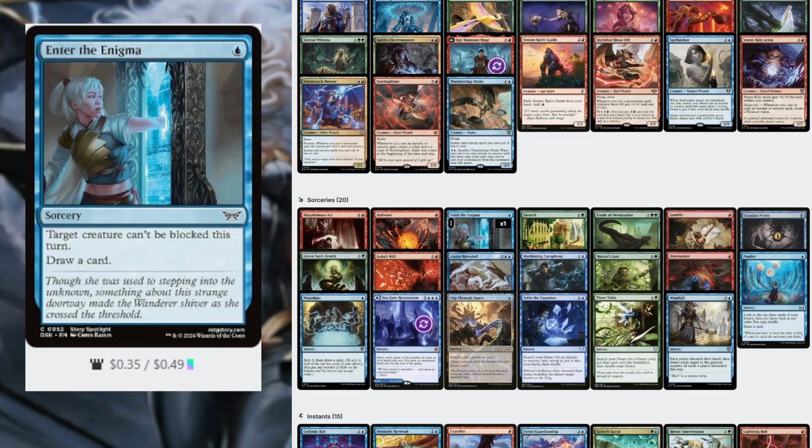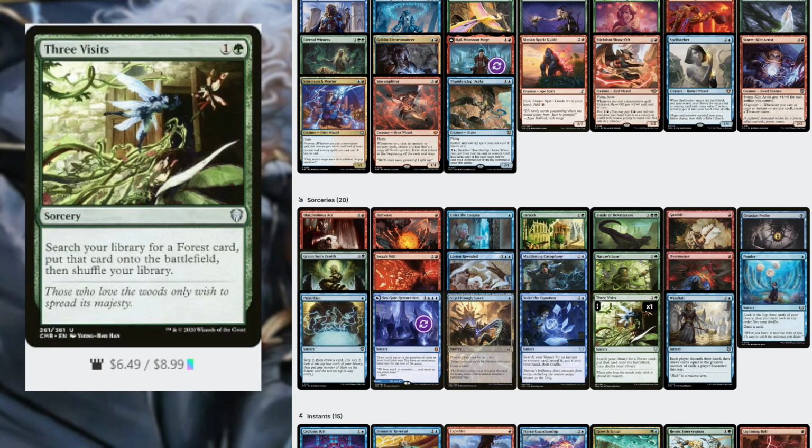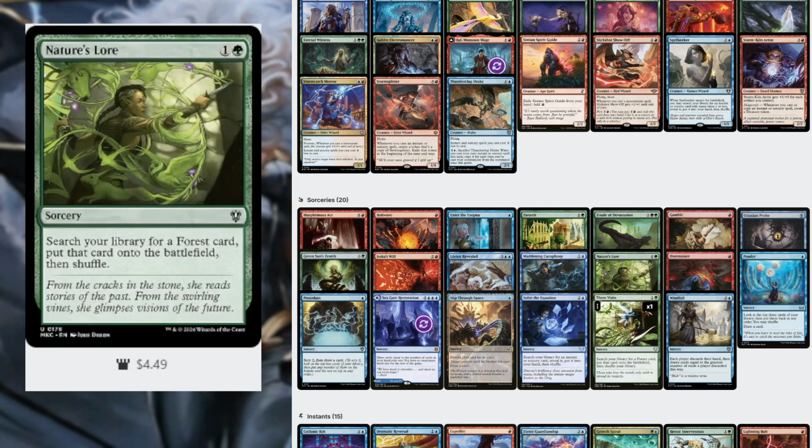We've got Enter the Enigma, which is in here mostly for the fact that it can make Storm unblockable, so you know she's going to hit, you get to copy your next spell, but the draw is nice too. Obviously, it replaces itself. A couple of ramp cards like Farseek and Three Visits. These are pretty standard includes in things that play green. I also have Nature's Lore in here.